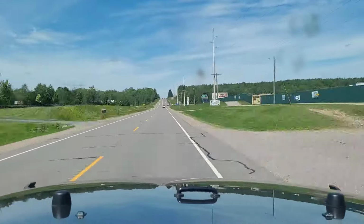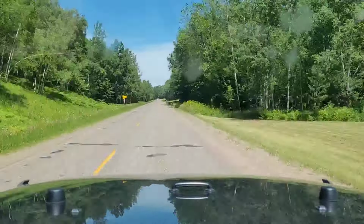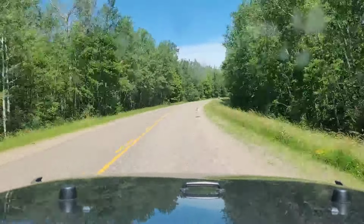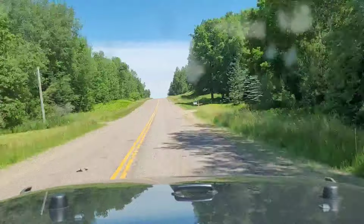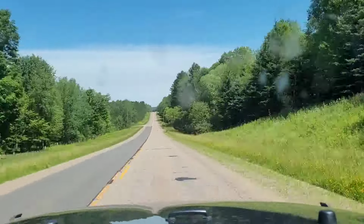We started off by following the trail that's on the Onyx Offroad app, and once we got deeper into the Upper Peninsula, we did deviate from that trail and took some other routes that we thought would be pretty cool to see and make it even a little bit more scenic.